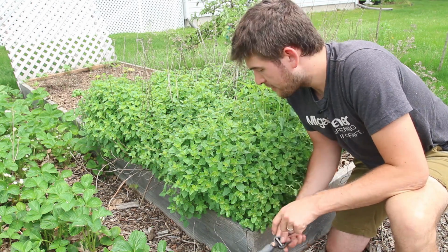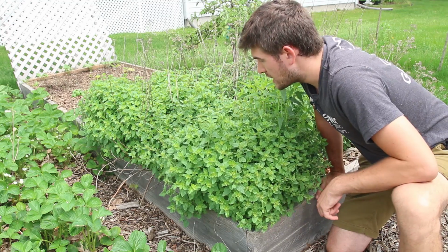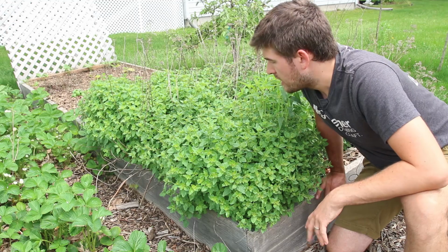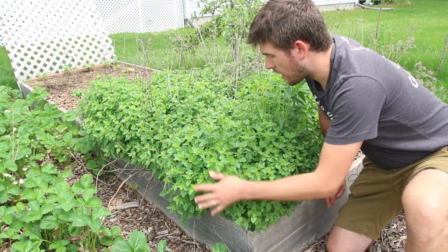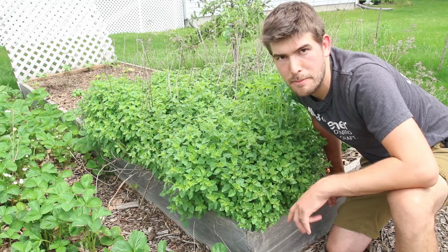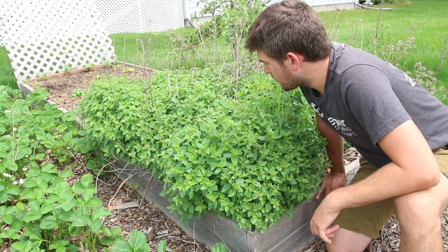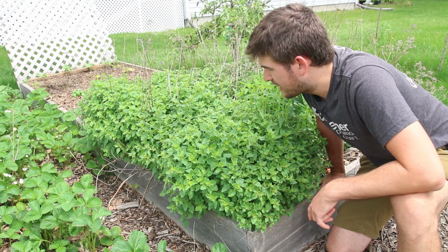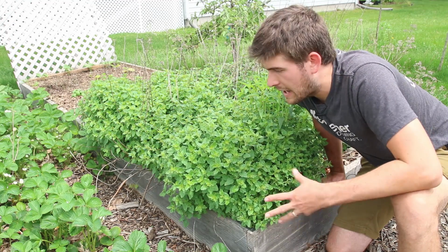And so I have been pruning this back. I've been pruning this back to get it to get bushy. I've been trying to maintain the overall health of it, but I have never cut this back. And that's one of my biggest mistakes with my lack thereof of care with this plant, because had I cut it back, it never would have gotten to this size.